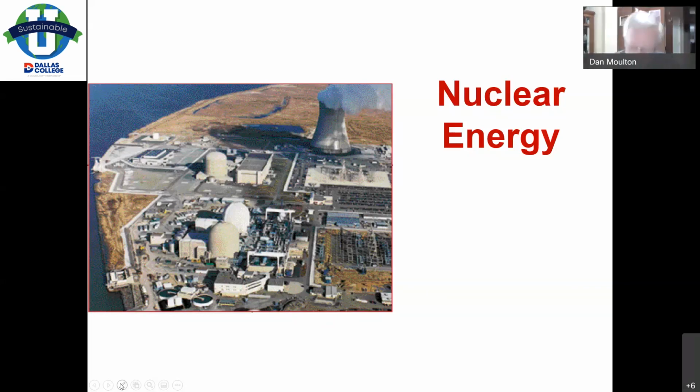Okay, good afternoon, everyone. This talk is about nuclear energy. The reason we're interested now in nuclear energy is that we hope it will help us to get off of fossil fuels and make the transition to renewables.